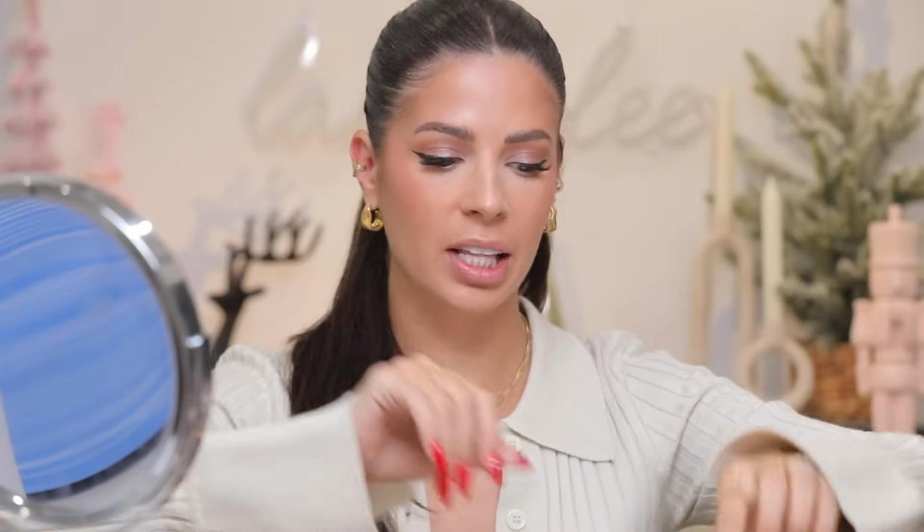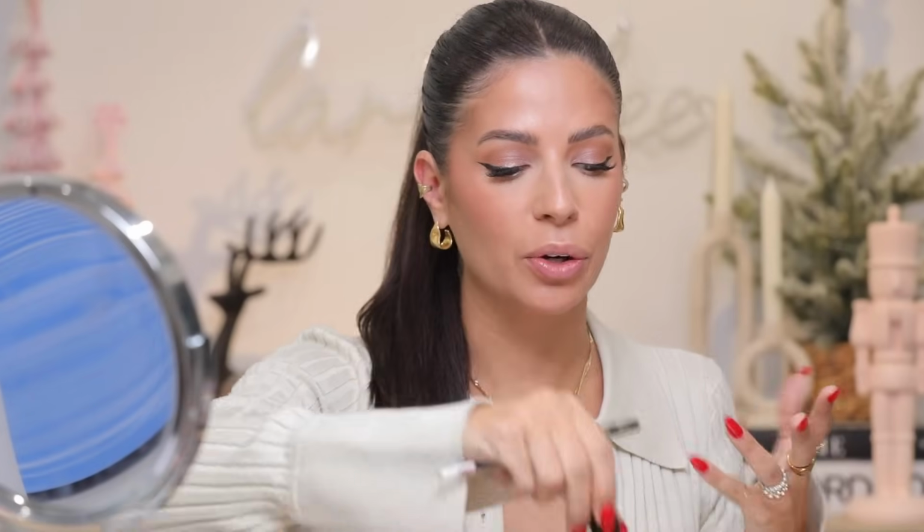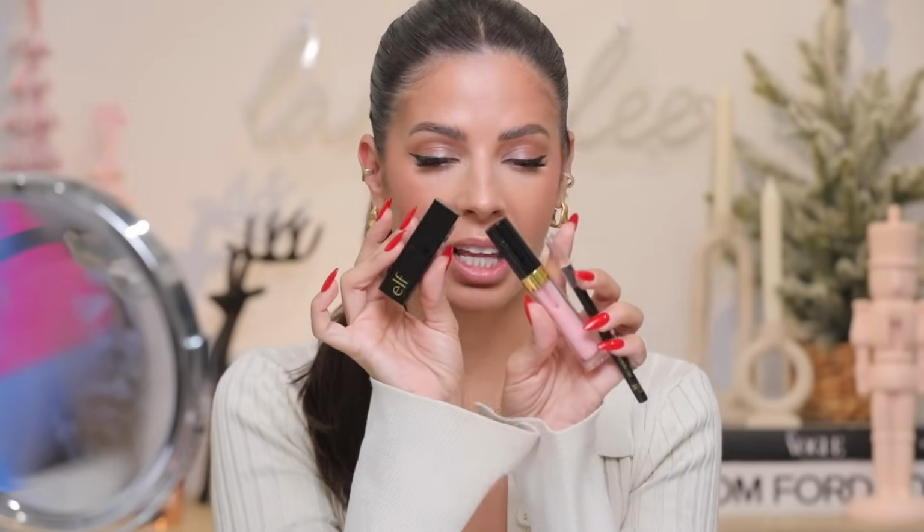Okay, moving on to lips. You guys, e.l.f. just sold out again. I don't know if they're gonna come back with it. I'm pretty sure they are. Okay, don't quote me on that. But they have the Jennifer Coolidge lip kit. This is the Jennifer Coolidge lip kit. It's a liner, a lipstick, and a gloss. It's my favorite thing ever. It's $25 for the whole kit.